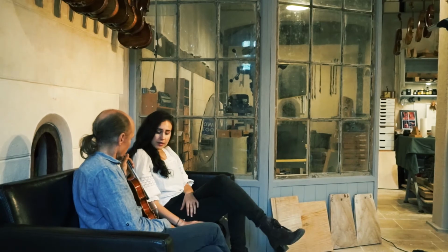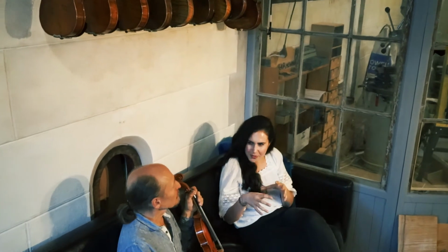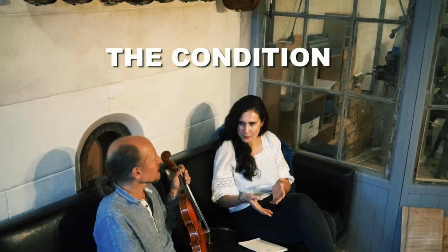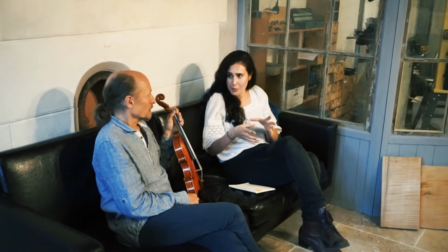Exactly. Now, I think if I come now to you and I take the violin and I like the sound of it, I should also take a better look at the violin to see if there is something about the condition. Maybe. Exactly, yeah. So what are the things that you say are the most important to look at? Where are the most things happening on the violin?